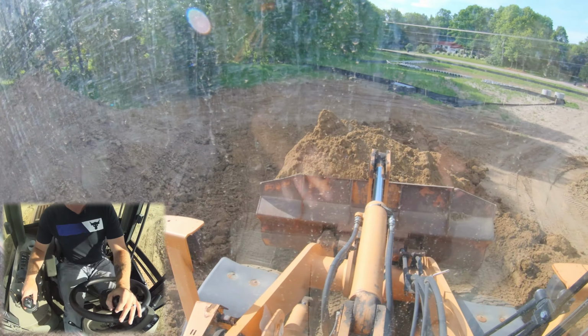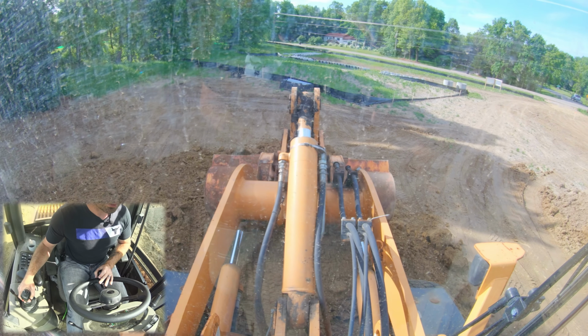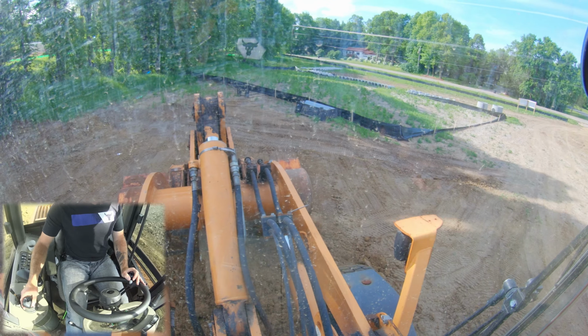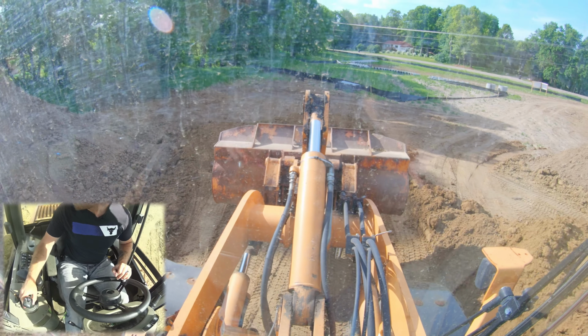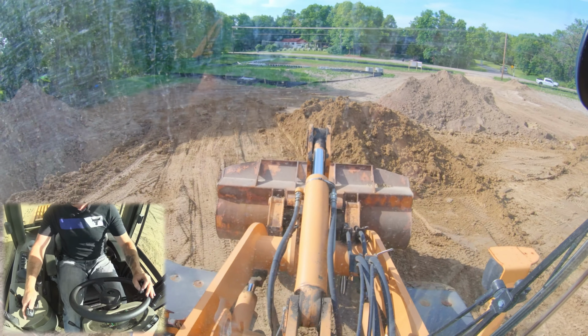You don't want to reverse 40 feet away from the pile. You'll notice when I get a scoop, I back up enough that I can clear the pile, but then I am going forward again. That's a bunch of wasted time. It's kind of like we've talked about in the excavator, unnecessary movements that just waste time and cause you cycle time.